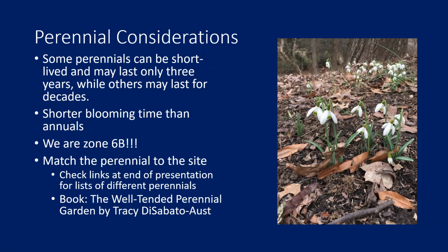We in Kentucky, or in southeast or central Kentucky here, are considered zone 6B by the hardiness map. So when you are ordering or buying plants, make sure that the plant is registered for this zone. Zones to the south are warmer in the winter than we are, and if you buy a plant that grows in a more southerly area, it may not survive the winter here.